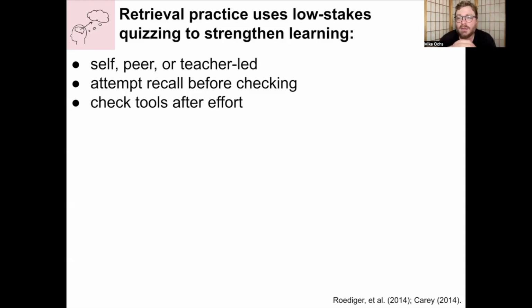It could be a spelling word. You need to learn a spelling word. I'm going to teach it to you, but I want you to try to recall it by yourself before you check the word wall, the reference material, the word in front of you. You've got to try to remember. How did you remember all those phone numbers that I mentioned earlier? You had to remember it on your own. You didn't go looking in a phone book every time you had to call home. You had to have it memorized and you had to recall it.